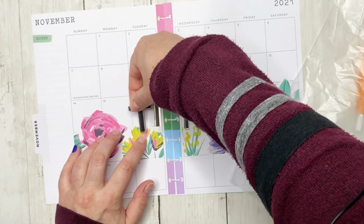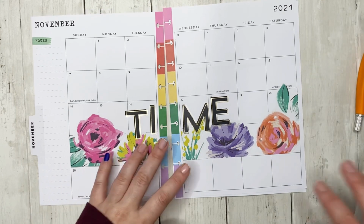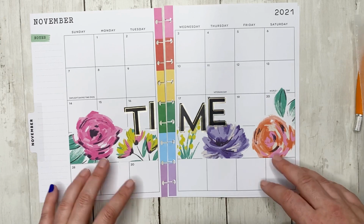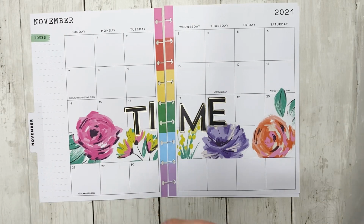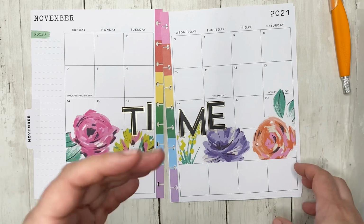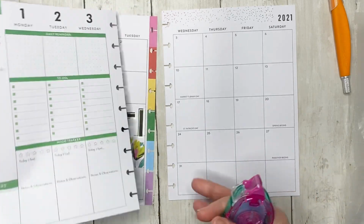Yeah, I wish that I had intentionally picked a longer word, but the whole reason why I picked the word time is because I want to make time to do the things that I love. So you know that I'm a very self-care, self-love, mental wellness type of person. Well, a lot of that is taking the time to do the things that you want to do, which in part is making sure that I'm taking the time for journaling, which October has been really bad about.